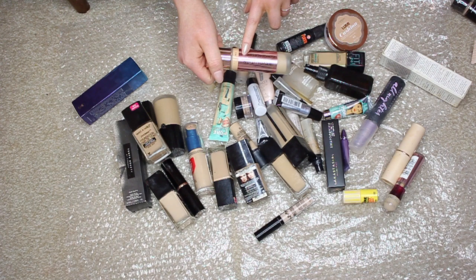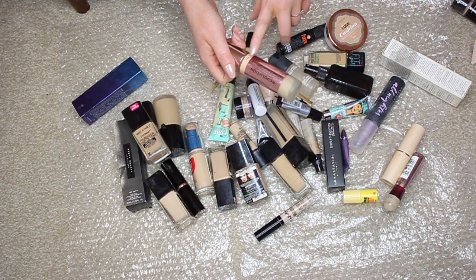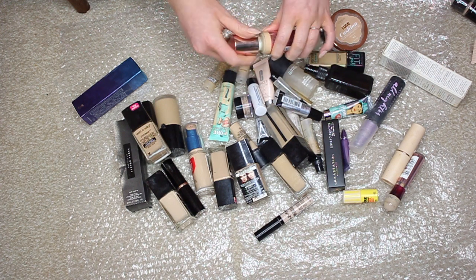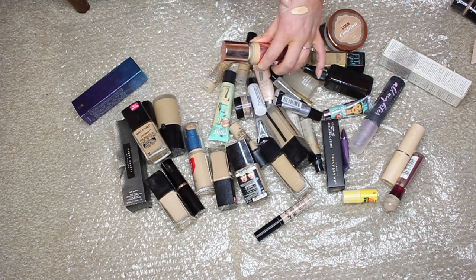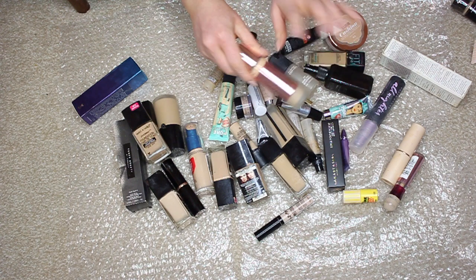I do feel like they need to change the names of their shades on their website, because F8.5, it says it was medium. This is not medium. I'll show you at the moment that I have a light medium skin tone, and that is what medium is supposed to look like. But it is a really good foundation. I love it and I highly recommend it.